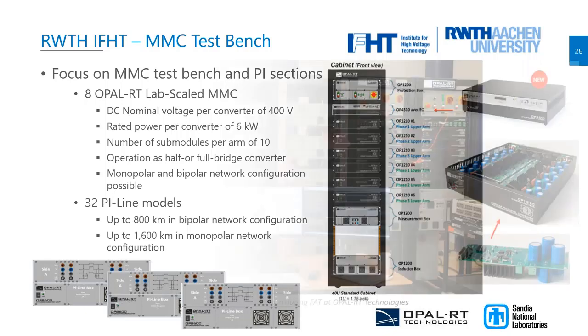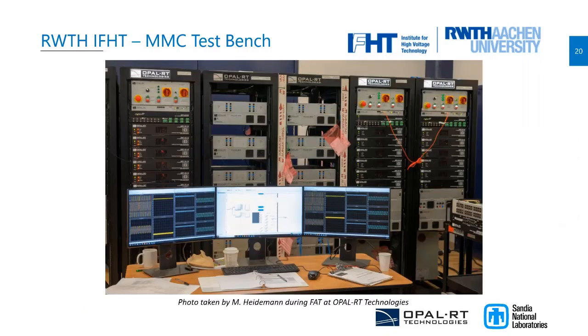To conclude this use case presentation, I simply wanted to show you a picture taken by RWTH during the factory acceptance test last year at OPAL-RT headquarters in Montreal. Only 4 MMC racks and 2 PI section line cabinets can be seen because the focus of this test was really the control of the MMC converter using OPAL-RT solution based on MATLAB Simulink for rapid control prototyping. But some deeper demonstration test cases are currently being investigated by RWTH, like DC fault handling in offshore grid, or black start capability of diode rectifier connected to offshore wind farms, for example.